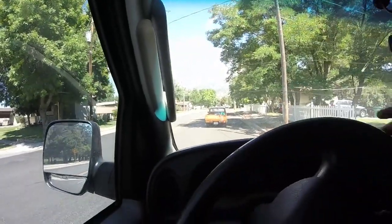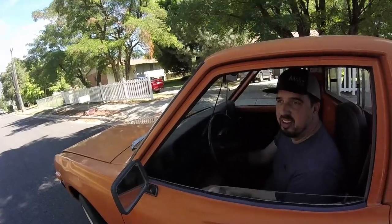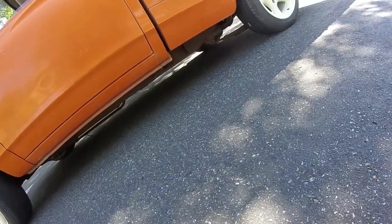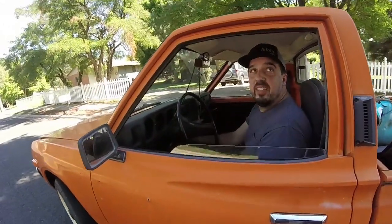Something happened. It just died suddenly while I was accelerating, and now it won't start. Am I leaking anything underneath? You're dragging wire. Wire? Oh, the reverse cable? Yeah, flood clear. Flood. I did.